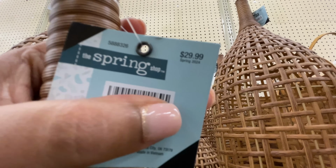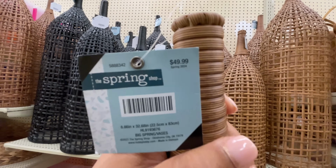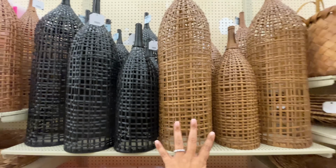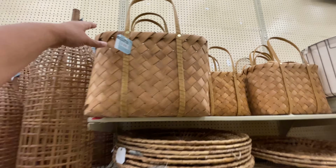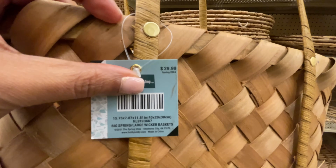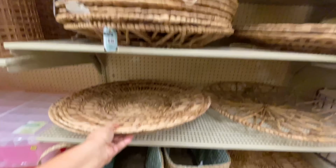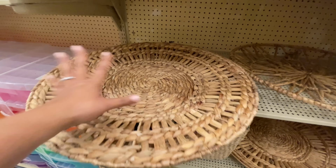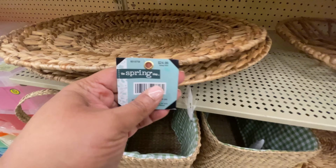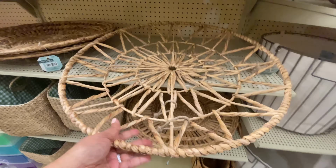Now, here we are in the actual aisle. These are considered to be like a vase, even though they don't have any bottoms. There's no bottom to it. So really, essentially, you could just put a candle down and then put one of these over it. That would look really nice. This little purse basket is $30. What are these, velvet? Are they considered wall baskets? $25. As you can see, they have so many.